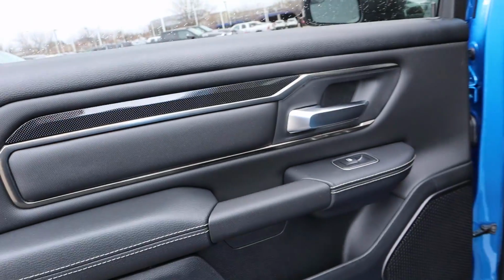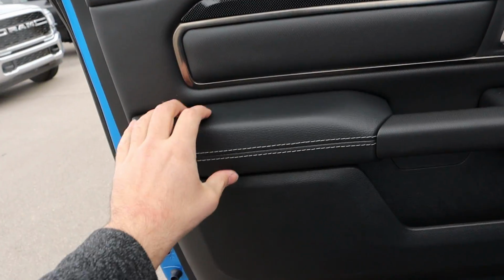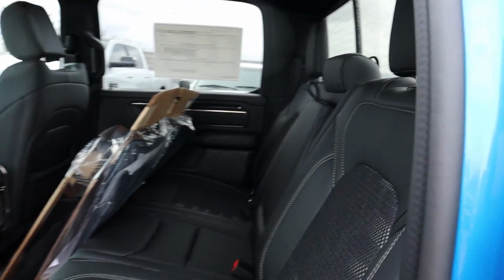Opening up the door here in the rear, here is our door panel for the back of the Rebel. So you get that same black trim here with the black leather, and then you get more black trim down here with the white contrasted stitching. Now here are the seats in this particular Rebel, and this is why I love this spec so much.